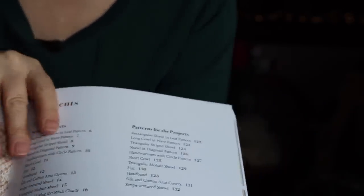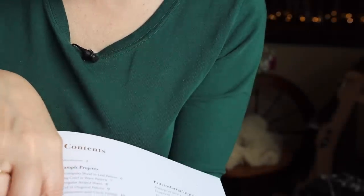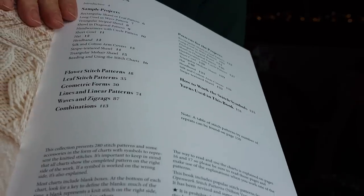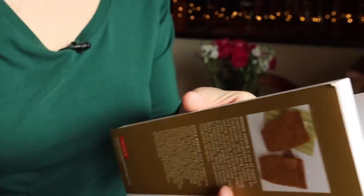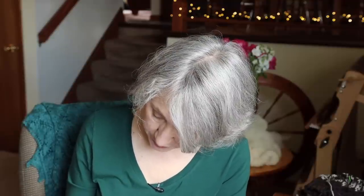But here is the table of contents. You have flower stitch patterns, leaves, geometric forms. Oops, you can't see that. Lines and linear patterns, waves and zigzags and combinations. And then it starts out with some patterns at the beginning. It teaches you how to read a chart, what the symbols mean, practice patterns. It's very thorough in the introduction. And then it has some nice patterns.